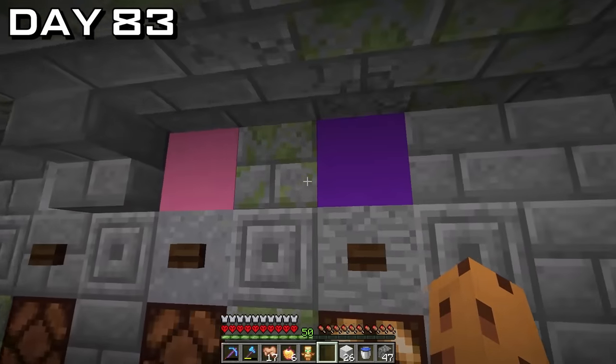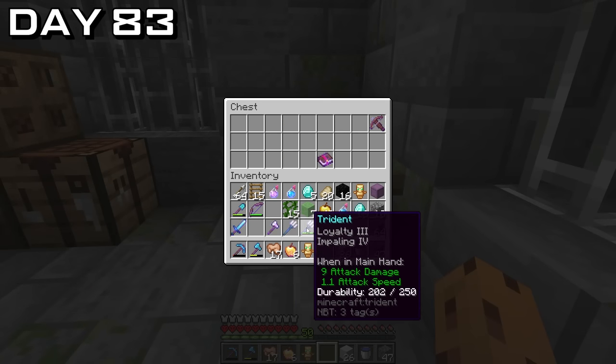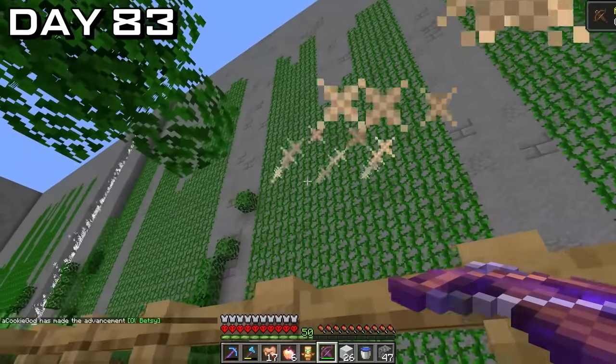I have no idea what these do. Let's just click all of them. Hopefully, they don't blow up. And I just checked my supply drop area, and I got some more stuff. Look at this trident. Jeez. All right, I don't need this one anymore. And an OP crossbow. Let's test this out.